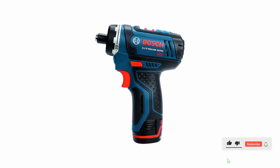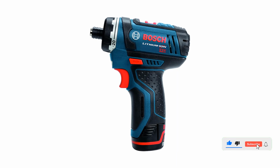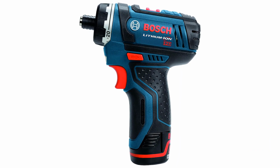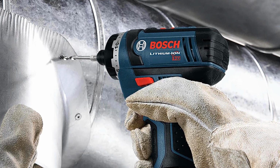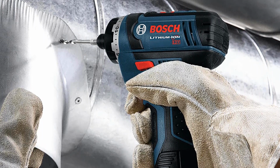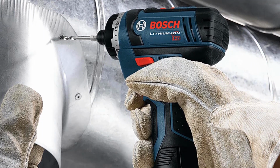maximum torque output of 265 inch-pound, and 350 to 1,300 RPM on low and high speed settings respectively, providing one of the best cordless power screwdrivers for heavy-duty work such as drilling through 22-gauge metal.